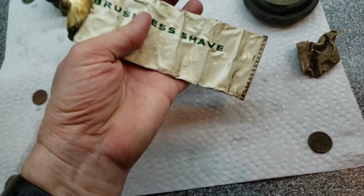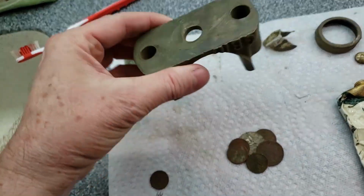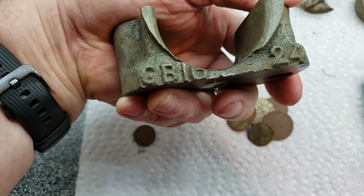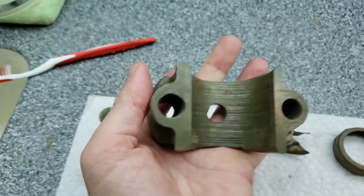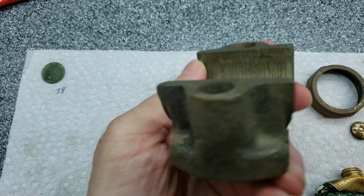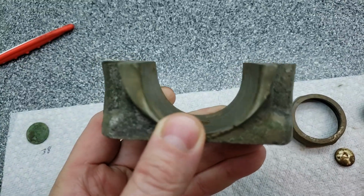This is cool. That tube that was rolled up is a Palmolive brushless shave. This would have been something from the 1950s. And you can hear how heavy this is. This is really heavy. I'm confused about this. It has that GB something 24 on it. It looks like a connecting rod cap. And it has wear marks like it was used, but the edges on this edge and on the other side are chamfered a little bit.